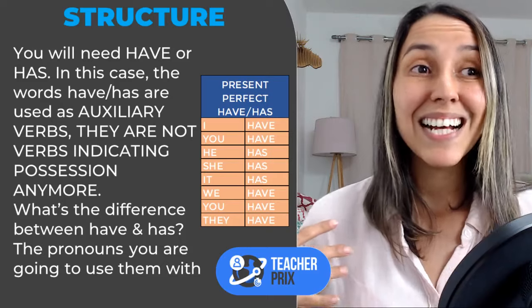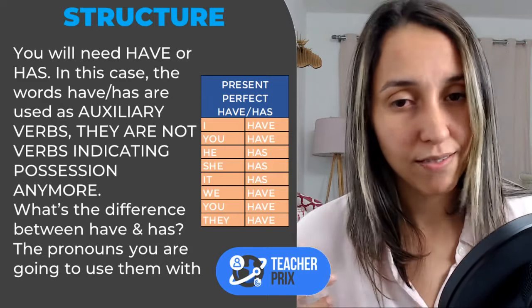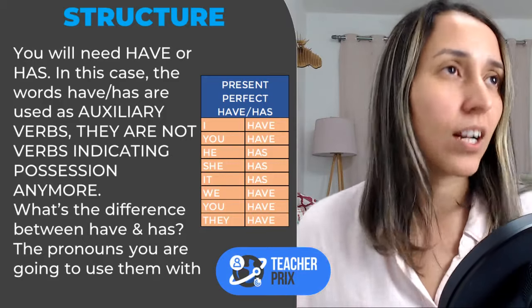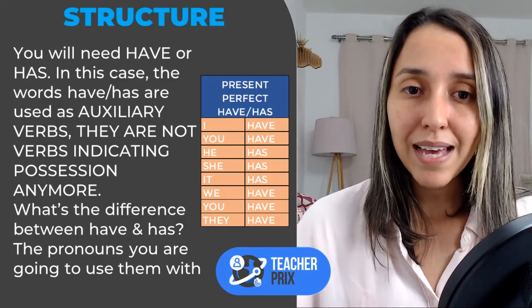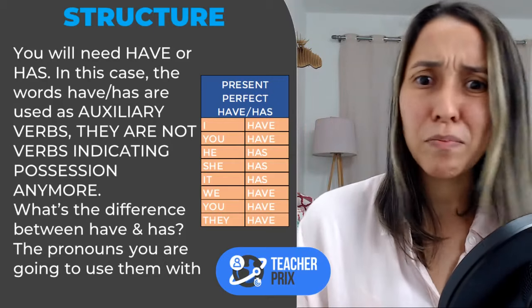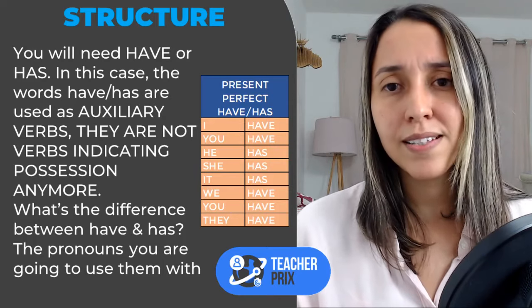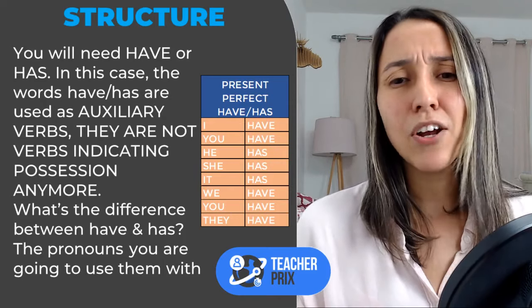My sister has a dog. You know, she doesn't have a dog, but I imagine she has a dog. Okay, so I use have and has. But here, have and has are not verbs. Forget that. They are special. They are auxiliary verbs. What is an auxiliary verb?